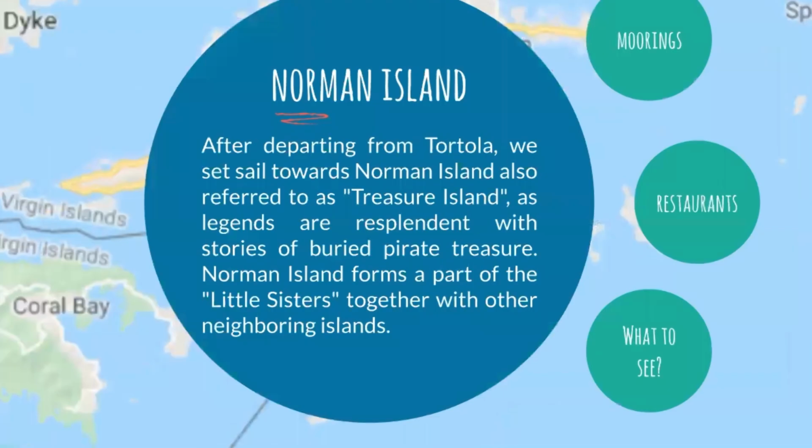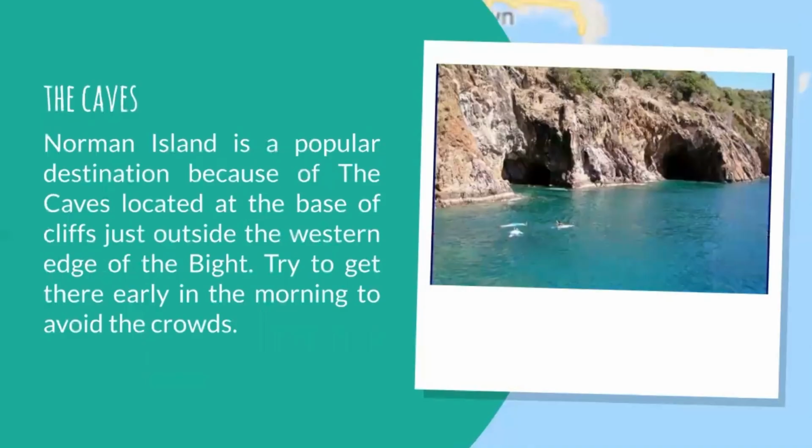Okay, so what to see in Norman Island. So I talked about how this is a huge place for scuba diving and for snorkeling. So what can we see? We have what are called the caves. Norman Island is known for the caves. Why? These are amazing places to go to scuba and to snorkel, and they're right at the edge of Bight. So keep in mind Bight Harbor and the caves, and also Willie T's and a good coconut martini.